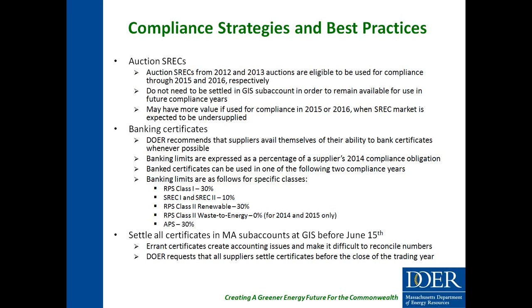So because of that, we would suggest that these may have more value if you use them for compliance in 2015 or 2016 when the SREC market is expected to be undersupplied. It may make much more sense from a compliance standpoint to use these SRECs, which have this flexibility, in a year when SREC prices are going to be much higher or you'd be paying ACP. Given the market situation in 2014 is a very oversupplied market, you may be able to purchase 2014 SRECs at a cheaper rate and use these auction SRECs to offset more expensive compliance obligations in 2015 or 2016.